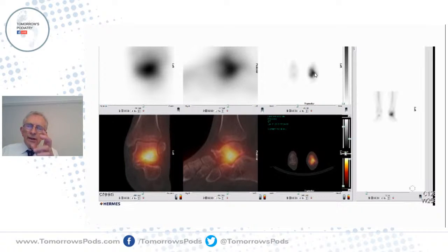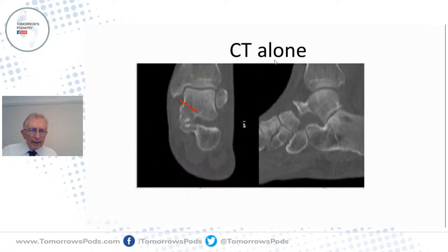Now, we do the CT scan directed at the hind foot. So this is a CT scan, and this is the hot spot superimposed upon it. So why is this a hot spot? A hot spot means that osteoblasts are taking up the tracer. Osteoblasts are rushing in to heal something. What are they healing? If you have a closer look at that talus, you can see a fracture line here. And that's the source of the hot spot.